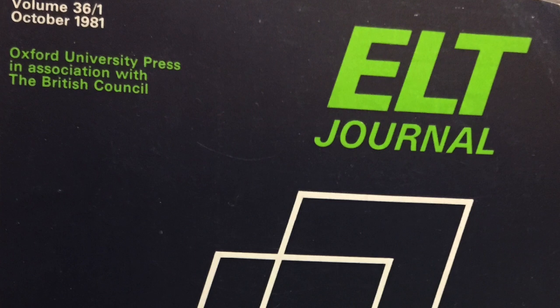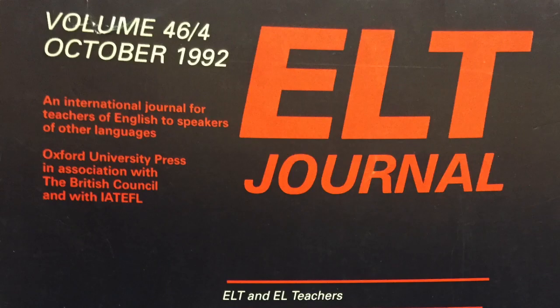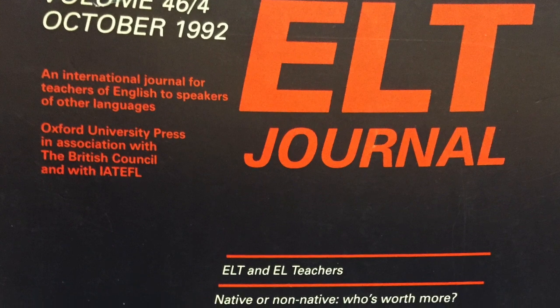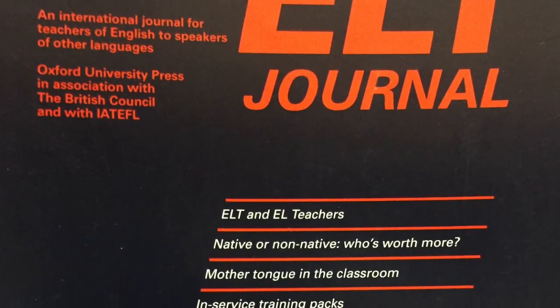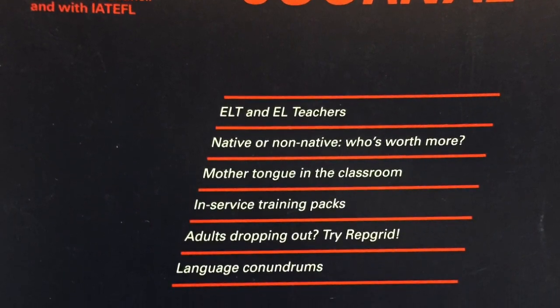In fact, before this journal existed, there wasn't really a sense of there being a field or profession called ELT or TESOL or TEFL or anything else really. It's not an exaggeration to say that this journal created a sense of profession and of a united field of English language teaching for speakers of other languages. In fact, ELT, as the British English word for the profession, came from the name of the journal.